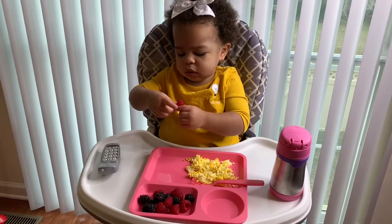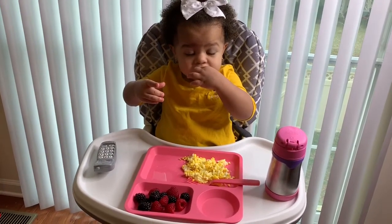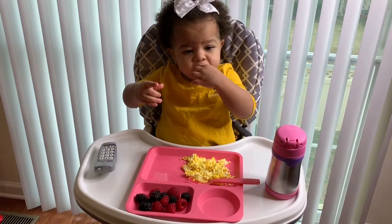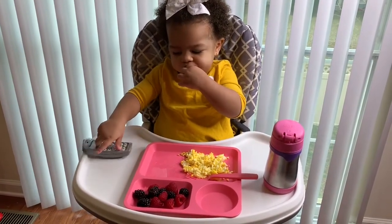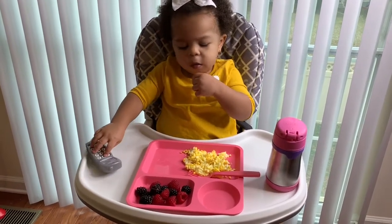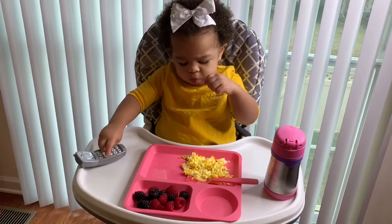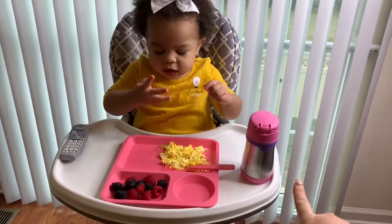But if she's being very, very picky with her food, like if she doesn't touch her eggs or her oatmeal or whatever else it is that I'm giving her, then I will double the fruit. Like I'll give her basically a big fruit salad. I'll put bananas and raspberries, blackberries, blueberries, oranges, and she will devour it. And then she's also drinking water.